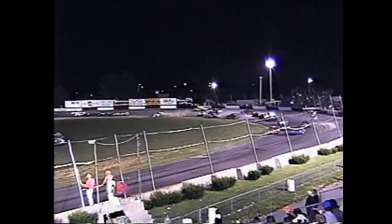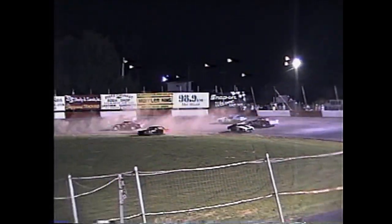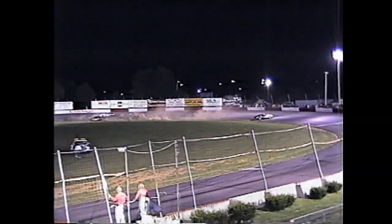And we got Phil Gessler with a spin in turn two. See Scott Stevens also spinning on the backstretch. And we got a collision in turn four. Red flag.